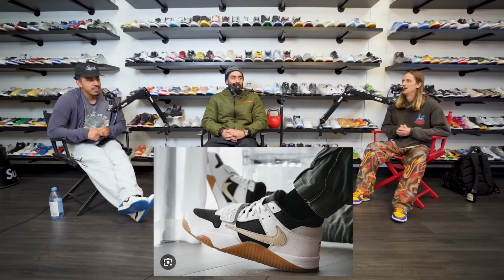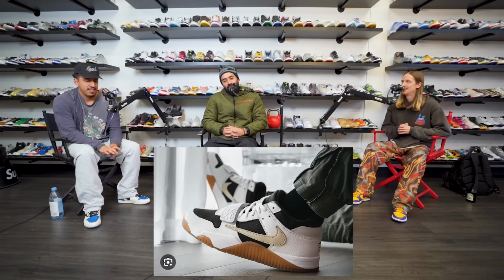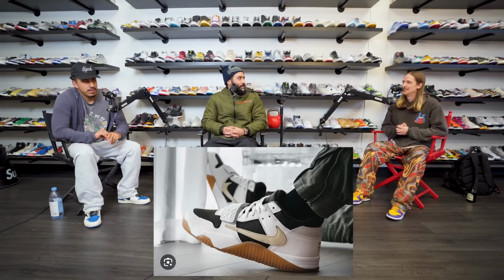The Travis launch. Oh, the Cactus Jack low? Yeah, his actual model, his sneaker. How do we feel about the silhouette? I keep saying it, I think it's a Yeezy too low. That's what I see it as. I think he got a lot of inspo from the Yeezy 1 and Yeezy 2.